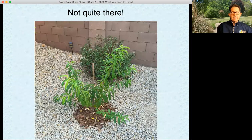Not quite there. So we're going to talk here in a minute about my 6-6 rule, 6-foot diameter basin, 6 inches of woody mulch. This is not 6 feet. In fact, all of this growth on this particular tree is rootstock growth. The scion wood, the top part, died.